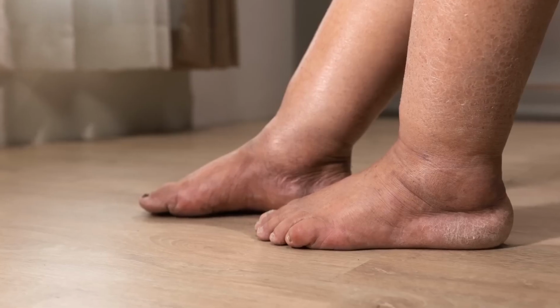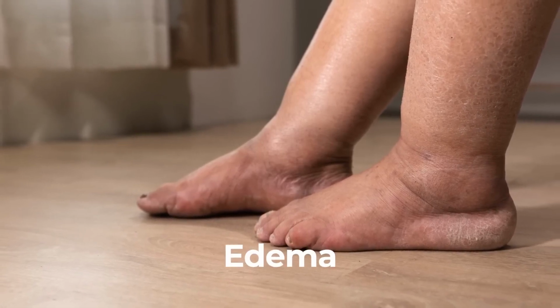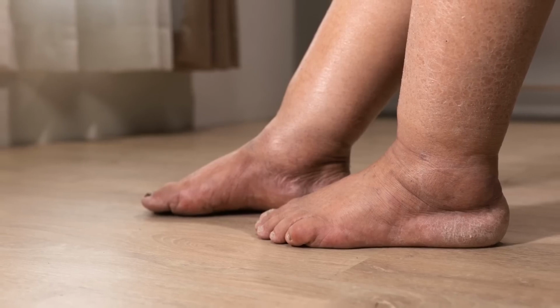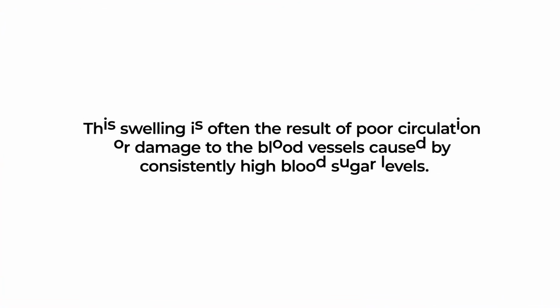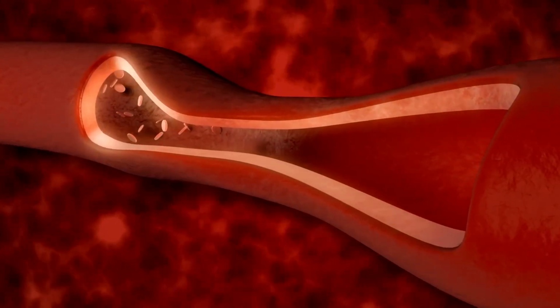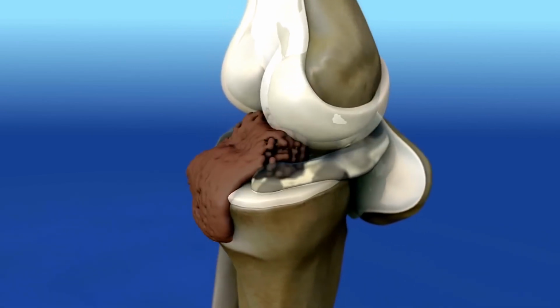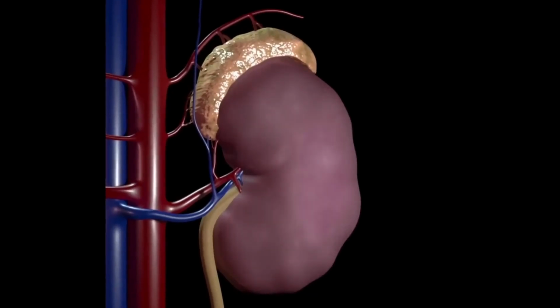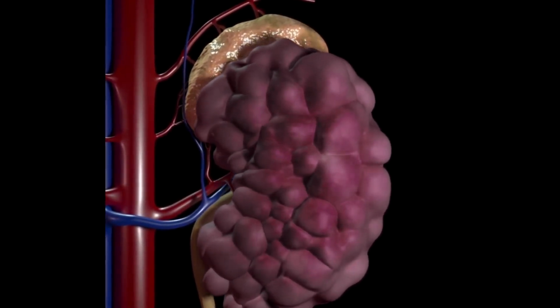Swelling in the feet and ankles, medically known as edema, can be a conspicuous indicator of underlying diabetic complications. In the context of diabetes, this swelling is often the result of poor circulation or damage to the blood vessels caused by consistently high blood sugar levels. When blood doesn't circulate effectively, fluid can accumulate in the lower extremities, leading to noticeable swelling. Additionally, diabetes can impair kidney function, which further exacerbates fluid retention.